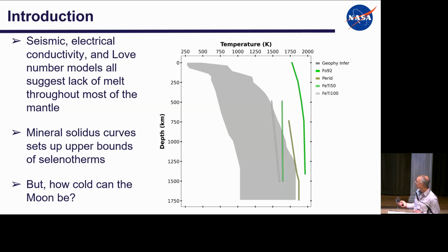So these over here that you can see are actually at the hotter end of those profiles. And the problem is more absolutely bounded towards the upper end of those temperatures. The reason being is that the seismic data and other geophysical data doesn't really indicate melt throughout the majority of the mantle. Not until perhaps the very deepest portions of the lunar mantle, maybe even at the core mantle boundary.